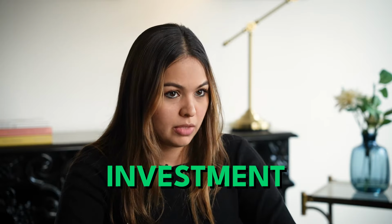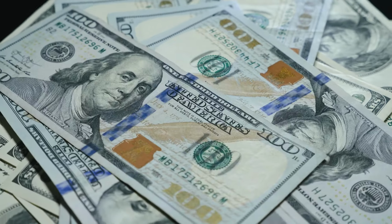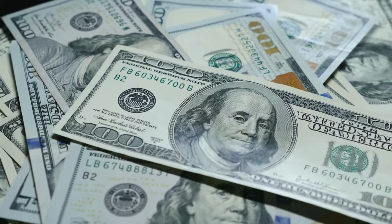But the option that I want to delve more deeply into today is the investment option. So the way it works now is that any foreign investor who invests an amount of at least $200,000 into the Dominican Republic economy can qualify as a foreign investor for a permanent residence. Now you may wonder, what can I invest in?